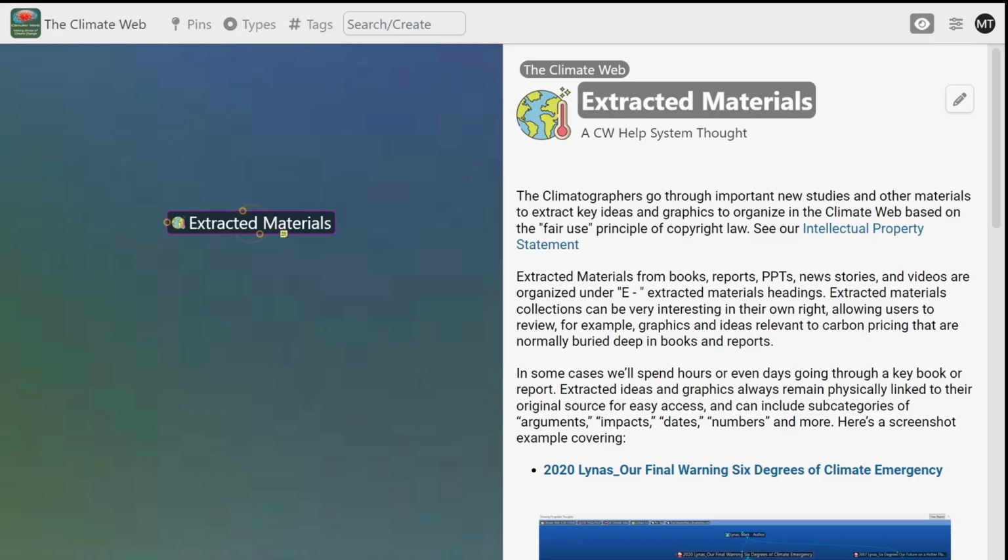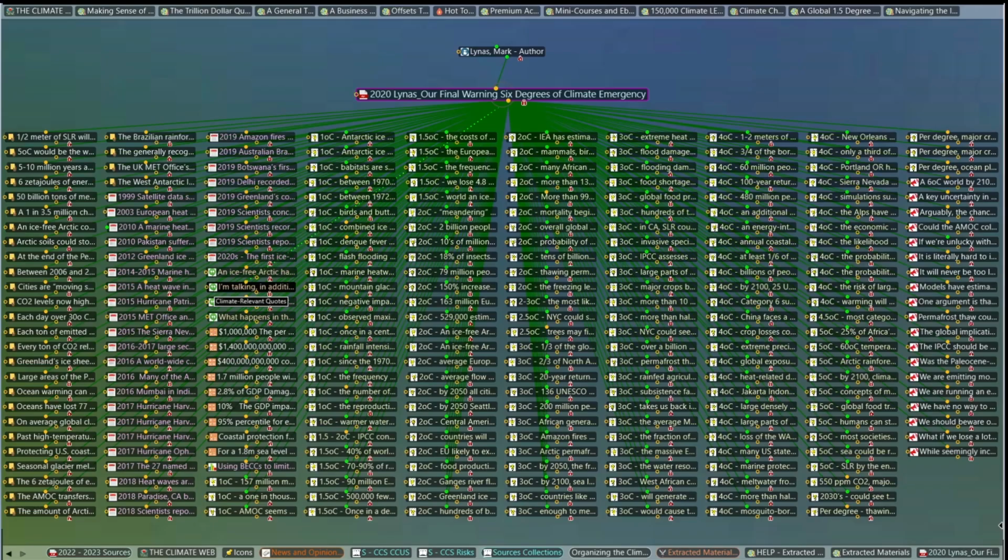So after we organize the sources, the news and opinion, the videos, etc., in a lot of cases, we try and go back to key reports, to key books, and we read a lot of this stuff and we extract key ideas, key graphics from those resources. And then we organize them in their own right, in their own topical headings. So for example, and let me say up front, this is somewhat of an extreme case.